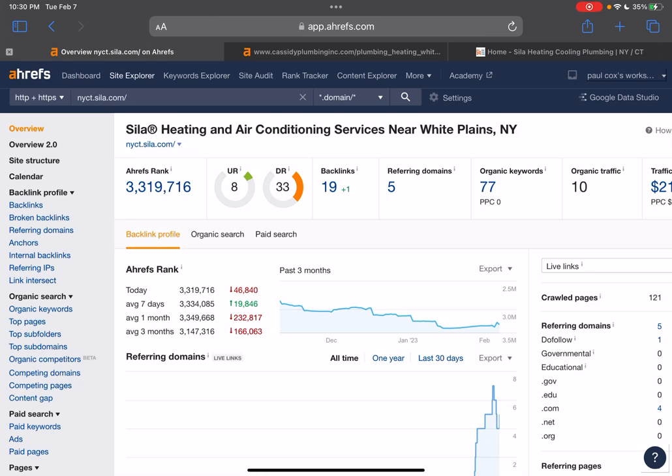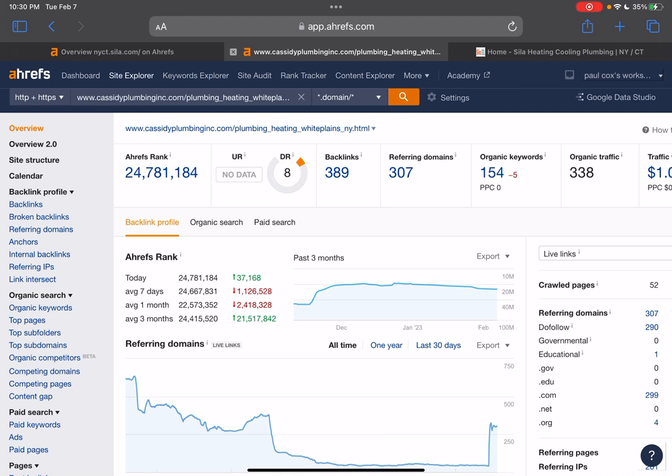So one of the ways I would do this, if we go through and see who our main competitor is sitting at the top. In this case, for example, we'll use this guy, the Cassidy Plumbing. It looks like that was actually a back page showing up there. So he's probably getting a lot of power pushed through to him from the main page, right? So we would go through their backlink profile, see what backlinks are working for them. They're in the same service industry, so nine times out of ten, all the backlinks that are working for them are going to work for you as well.